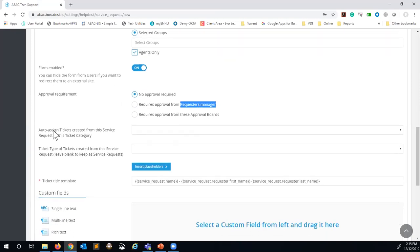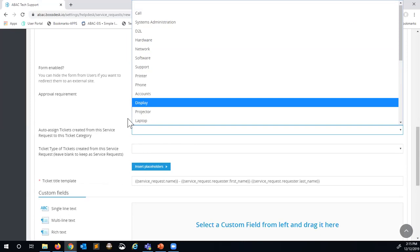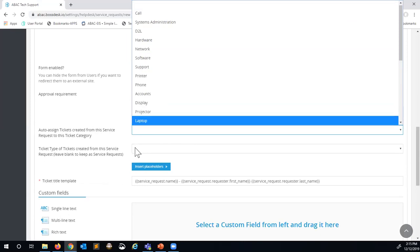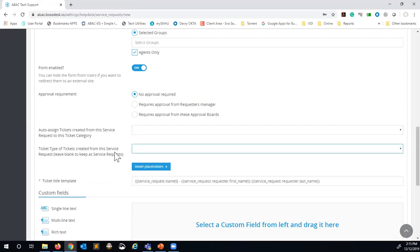You also have other options here, like auto-assigning tickets to certain areas. You can assign it to be a phone ticket or an accounts ticket, and this works really great for reporting for us. We have them listed as feedback, employee account requests, and technical requests, and all that ties into routing or reports. That's always been great for us because we're all about data and looking at stuff, so that's one of the areas we really like to work on.